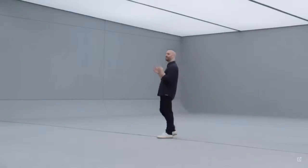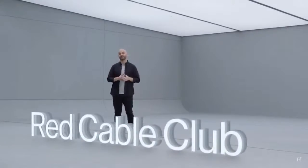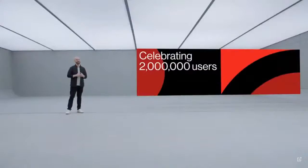OnePlus is a brand built for and by the community. To thank you for the support you've shown us over the years, and to make your continued support even more worthwhile, we launched the Red Cable Club in India in 2019. What better way to symbolize the connection between OnePlus and the community than with the iconic red cable? Well, that cable keeps getting longer, too. The Red Cable Club has quickly grown into a community of more than 2 million verified members in India in just 1 year. Now, this may have started as a small idea for smartphone users, but it's become such an important part of who OnePlus is and who we strive to be together with you.